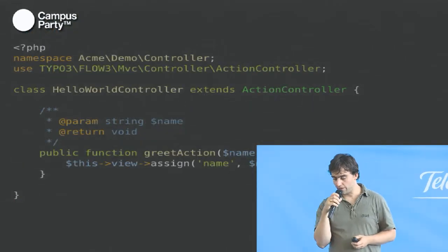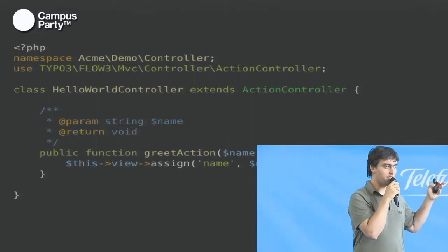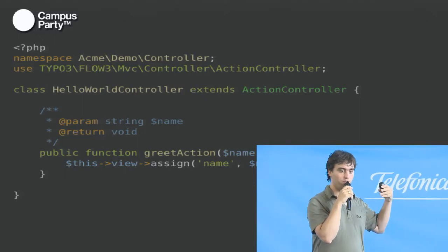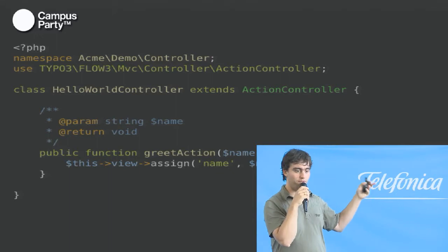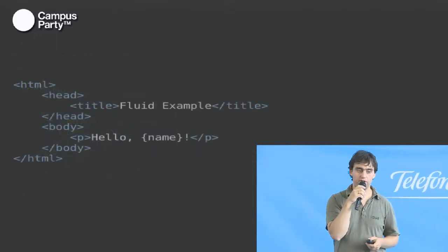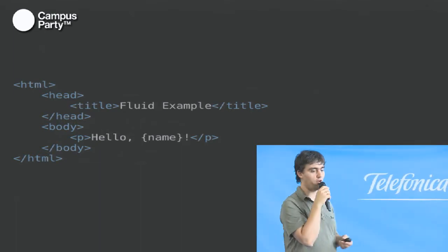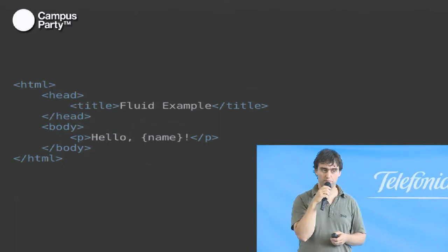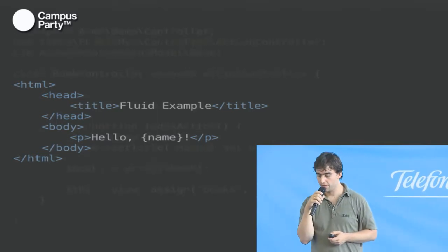All right, so if we take that example from the beginning and don't return the hello world directly as a string, but we use a template, we just assign the name to a view variable, and then in the view you can have a very simple HTML snippet like this one, hello and name in the curly brackets. That would be the placeholder where the variable is displayed. So this is a simple Fluid template.